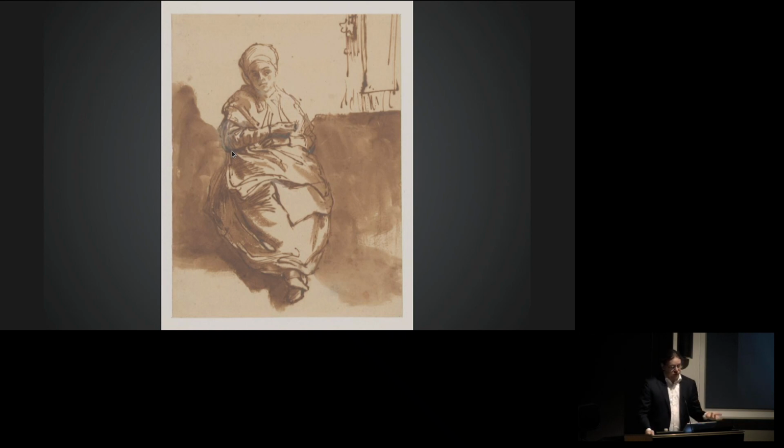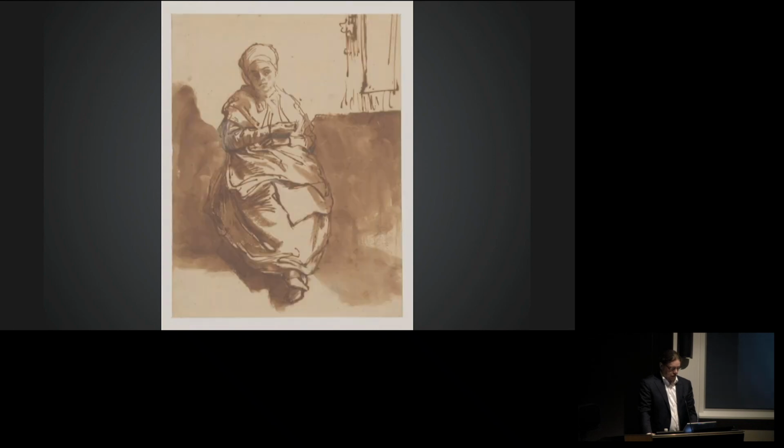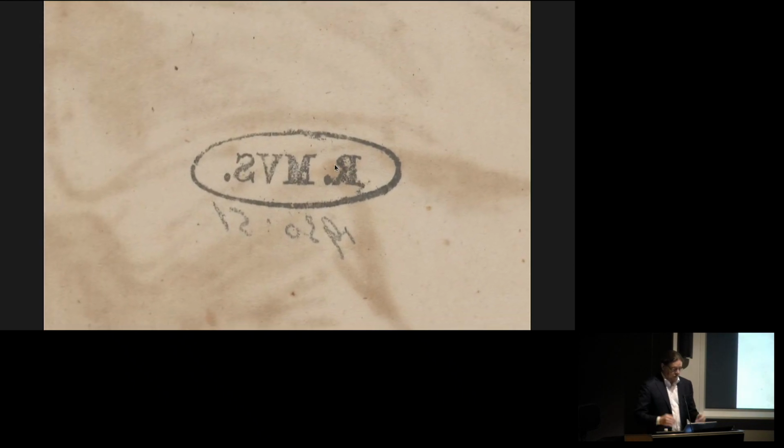Now, to make a comparison with the front, it would be convenient if, when we flipped it over, we also did a mirror and used a neural network to very precisely align the image of the back with the image of the front. And so if we do that, we see this. So here's the front and the back. And actually, you'll see now in mirror form the collector's mark from the Rijksmuseum, because this is owned by the Rijksmuseum.